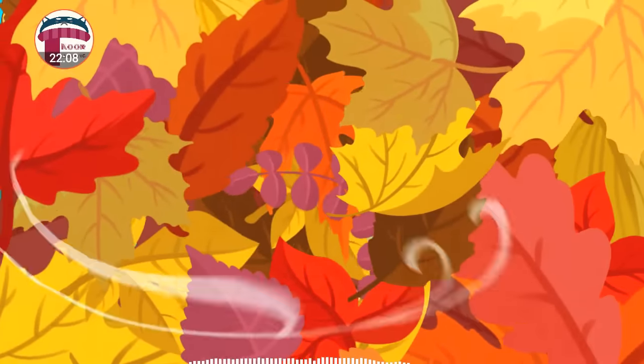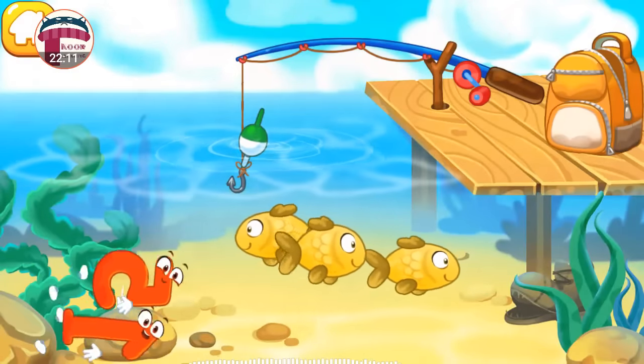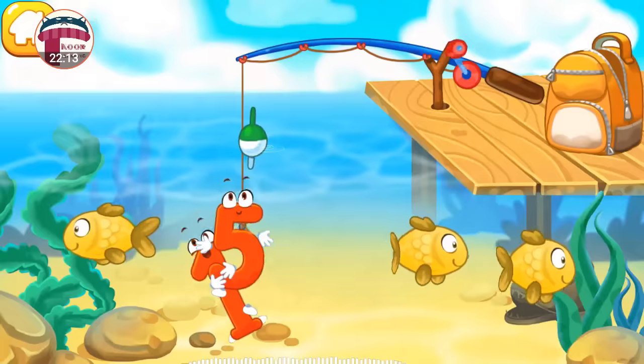Number 15 jumped into the water and is swimming with the fish. Tap the fish hook to lower it and catch the number. You're doing great.